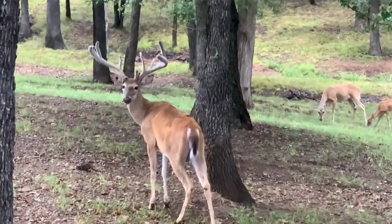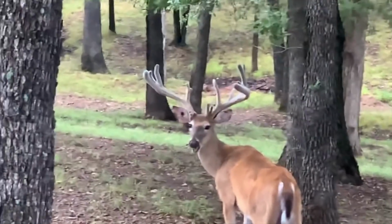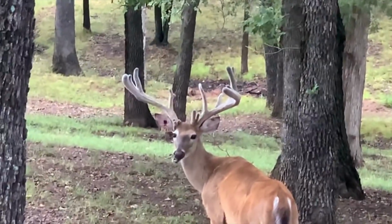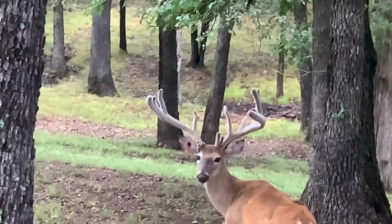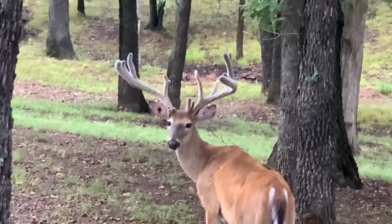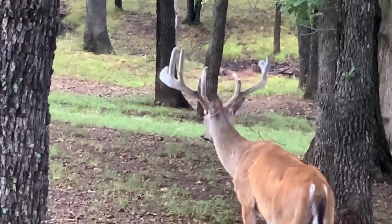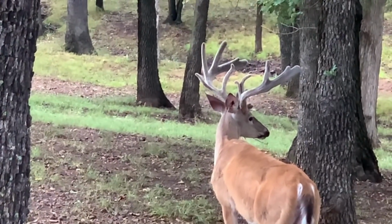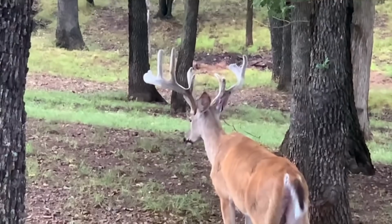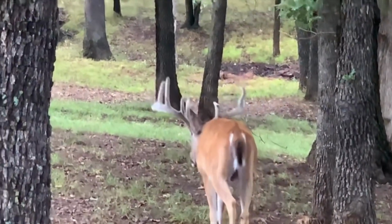Okay, we will get a really good look at TC. TC has got a beautiful, beautiful 12-point or so rack on him. You can see the nubbins coming off there around his head. Is going to add about probably 4 there to that main deal up there. 1, 2, 3, 4, 5, 6 on that side. 1, 2, 3, 4, 5 on the other probably. So, you know, probably 11 point, and then add about 4 down on nubbins down on his head.